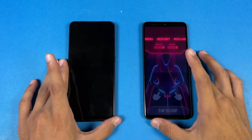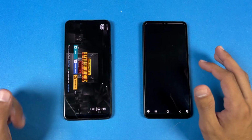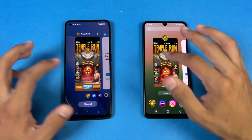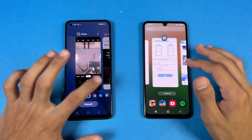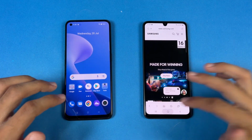Let's see Pinterest, also refresh. Spotify, refresh. Let's see PUBG Mobile, it is not refresh. Subway Surfers, refresh on the Realme. Tempest N2, refresh. Opening up Tutor, Zedge. So lastly, back to the internet browser, that is not refresh on both phones.